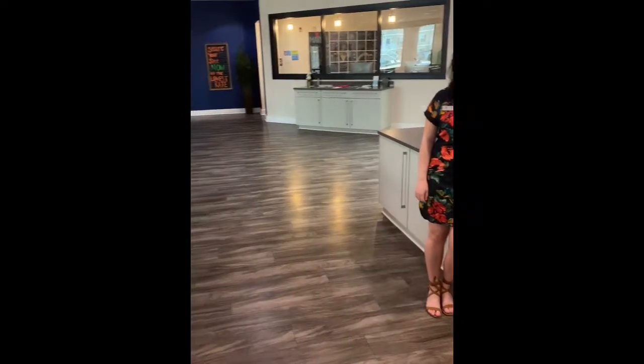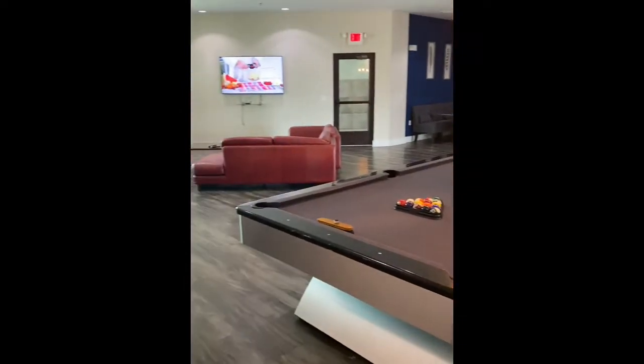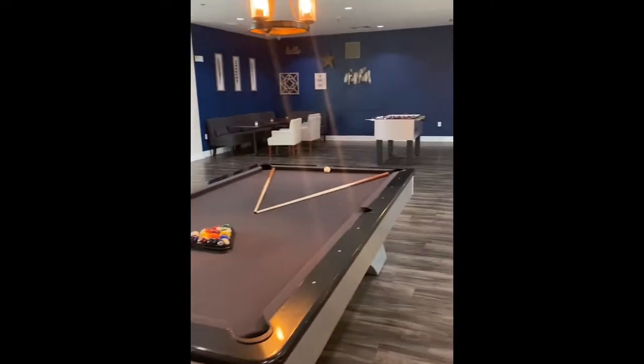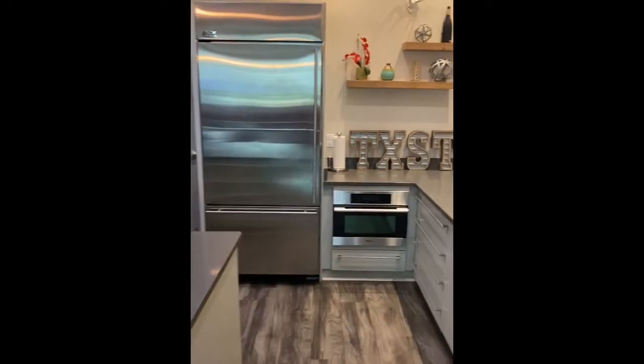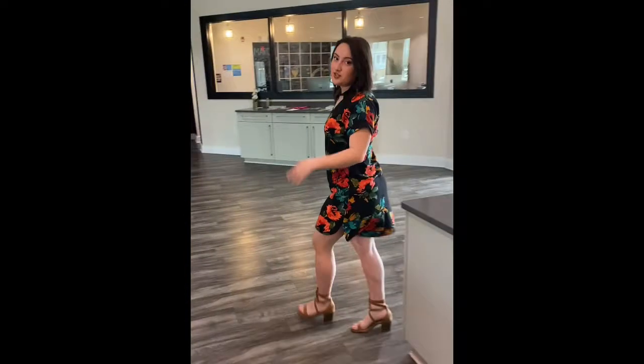Welcome to our 24-hour clubhouse and innovation lab. We offer a pool table for our residents, a big screen TV with lounge chairs, a study area, food stall area, and then over here we even offer a Starbucks machine so you can grab coffee, hot chocolate, or tea. And we also offer free printing here in our innovation lab, which I'll go ahead and bring you guys over.